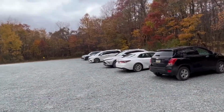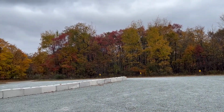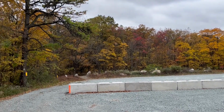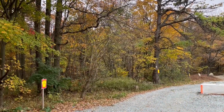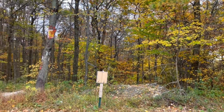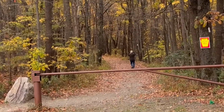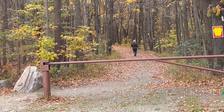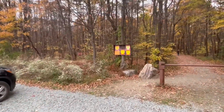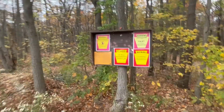We made it to the parking area. There's a few cars here. Not a lot. This is what it looks like here. Do a 360. And here's the entrance to the trail we want. There's Lynn starting up the trail. We're gonna go over here, just check out the signage, and then I'll turn the camera off until we get further up there to the overlooks.